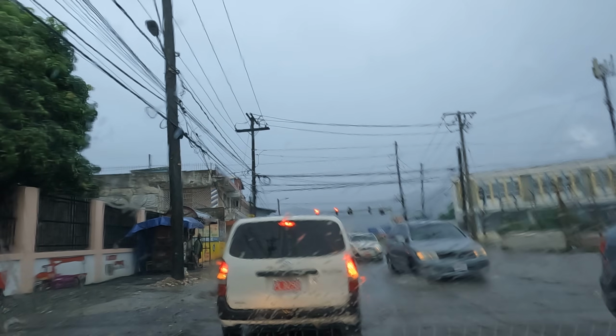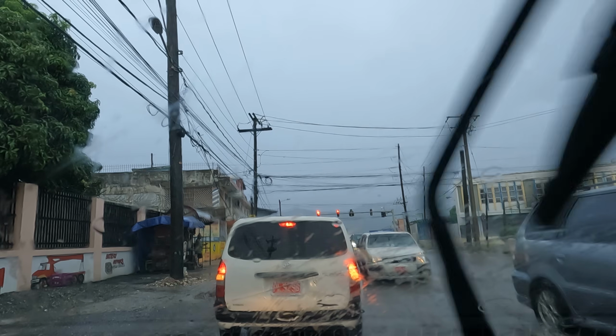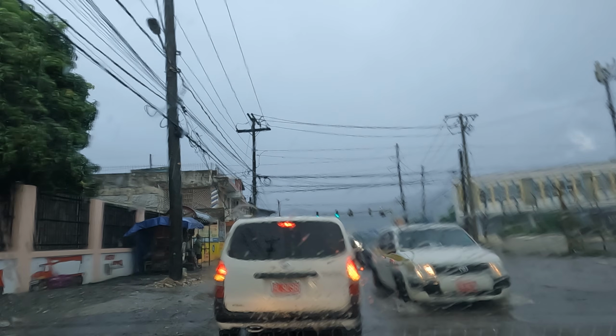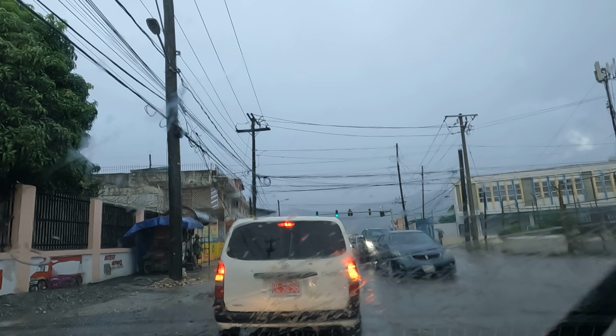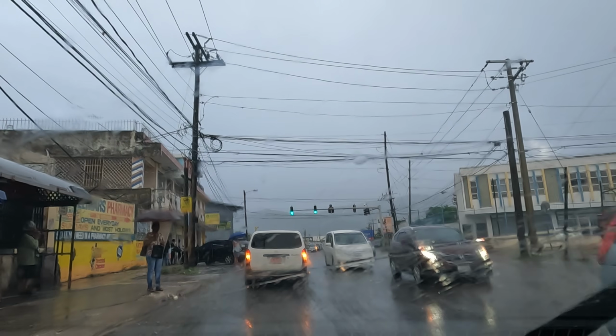So over the last week or two, we have been having a lot of rain in Kingston. So I just wanted to capture a quick rain drive for you guys. I know there are persons that like driving in the rain and like watching videos of driving through the rain. So we're on Molynes Road. We're gonna go on Boulevard and head in the Spanish Town direction eventually.